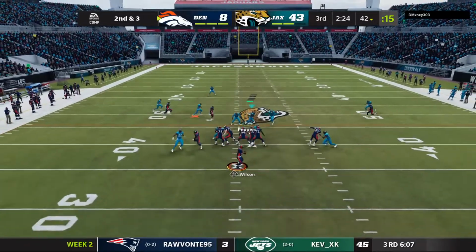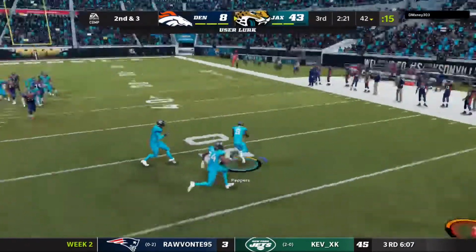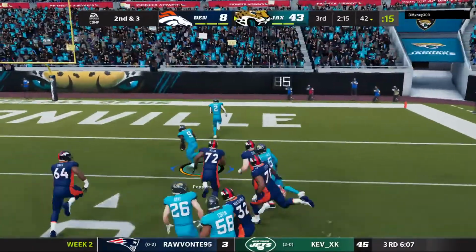To throw again on second down. Wilson. And my goodness, another interception. Picked up by the Michigan man, Jabril Peppers.